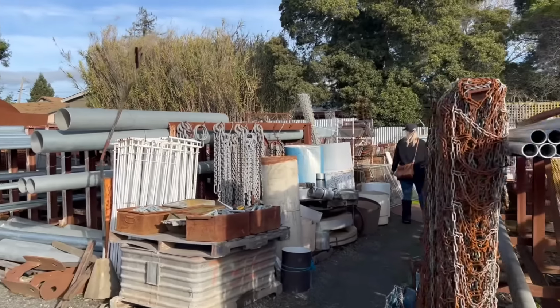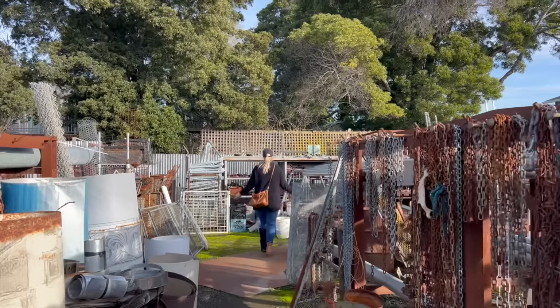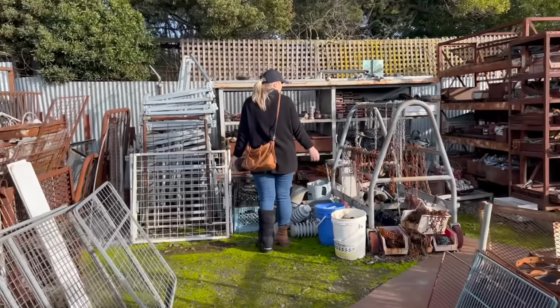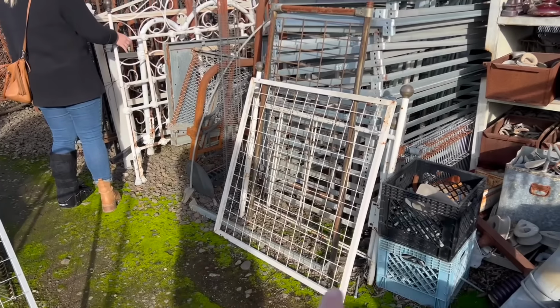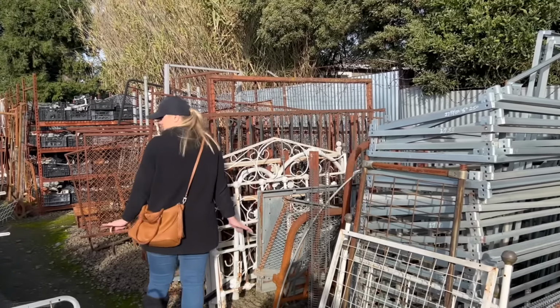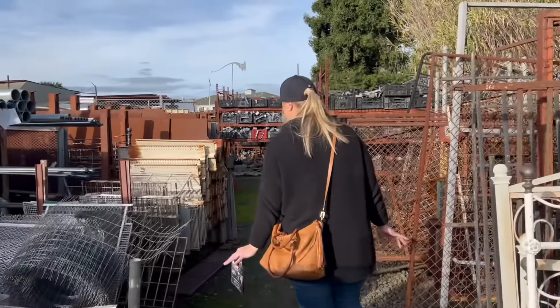Janie is down here looking at things. No clue what she's actually looking at. Pool stuff? I don't know what I'm looking at. Janie found this metal frame. I'm trying to convince her to get this. I think this would look good on the wall by the shade garden. She says no. We'll see. We're just trying to be creative.